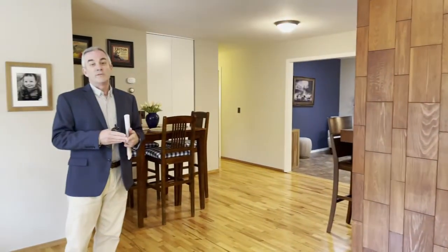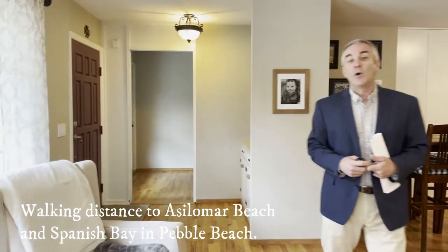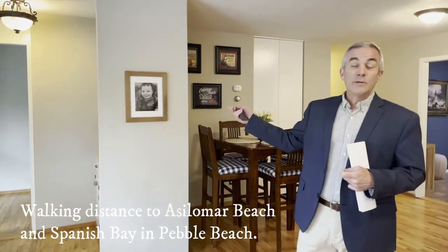So you're at the corner of Sunset and Grove Acre, just up the street from Asilomar Beach. This is the Asilomar neighborhood, right next to the walking trail. And the trail actually goes into Pebble Beach. You could walk to Spanish Bay actually here to go to the restaurant.